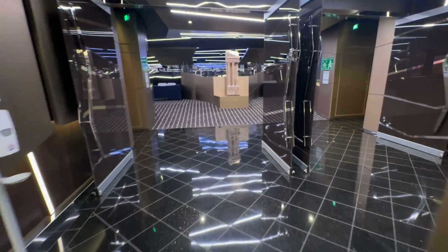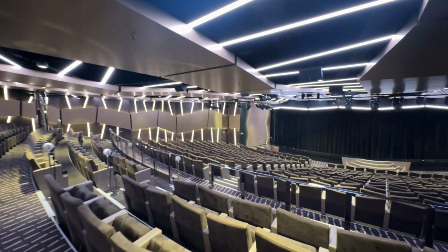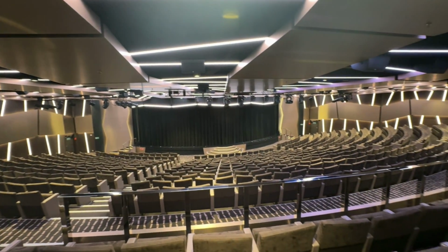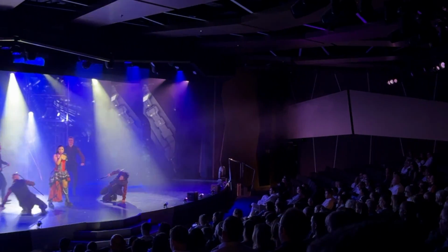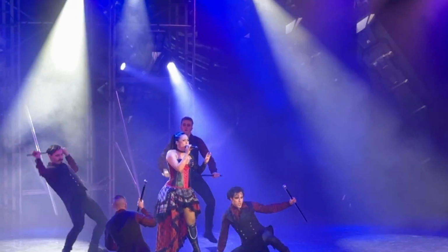This is a really large theatre and there's always plenty of seats, but I do recommend booking the shows in advance on the app just to make sure that you get space. Even though it's so big, there's a lot of guests on this ship, so I would recommend that you do that. The entertainment on MSC Cruises really is fantastic.